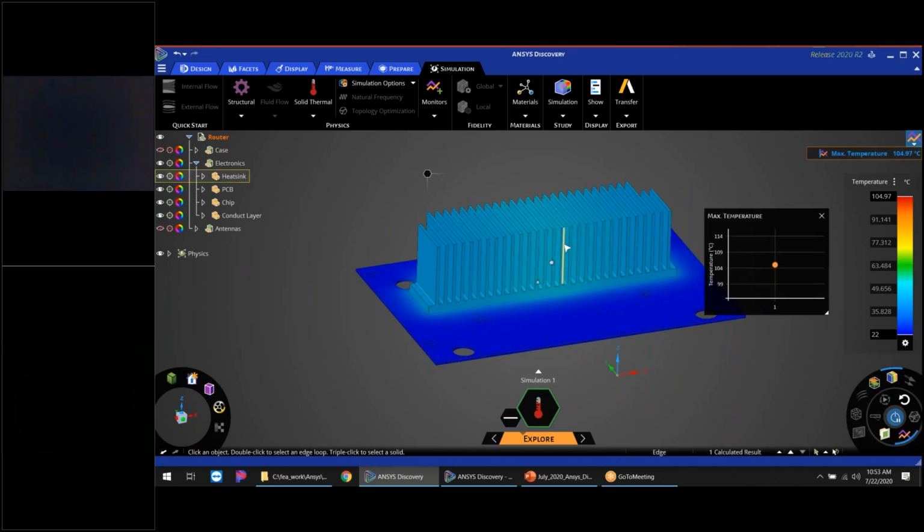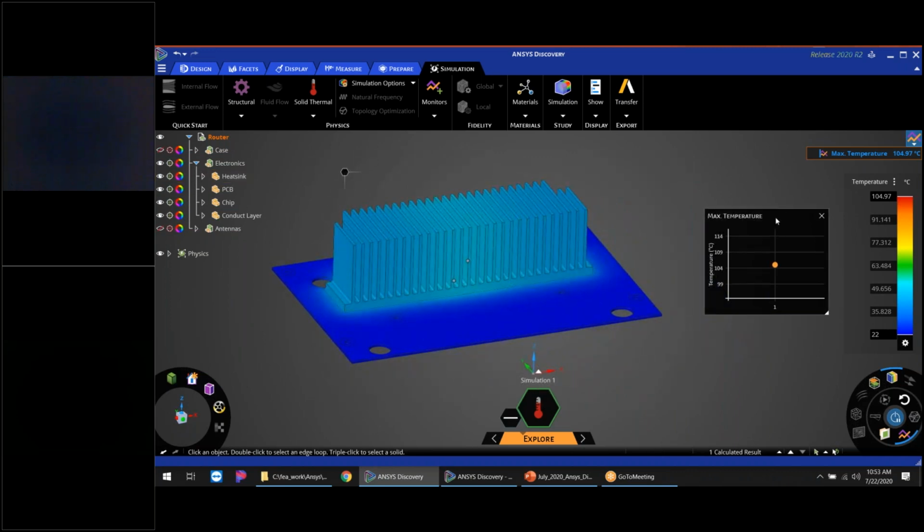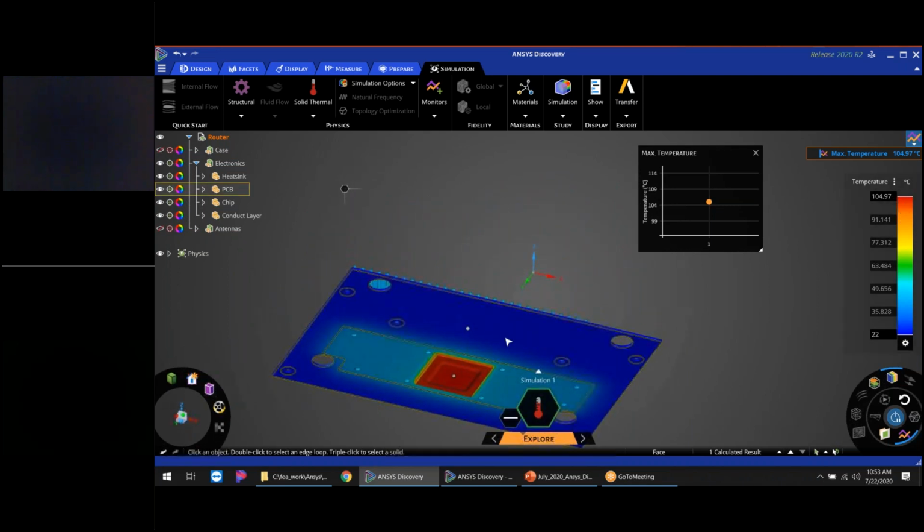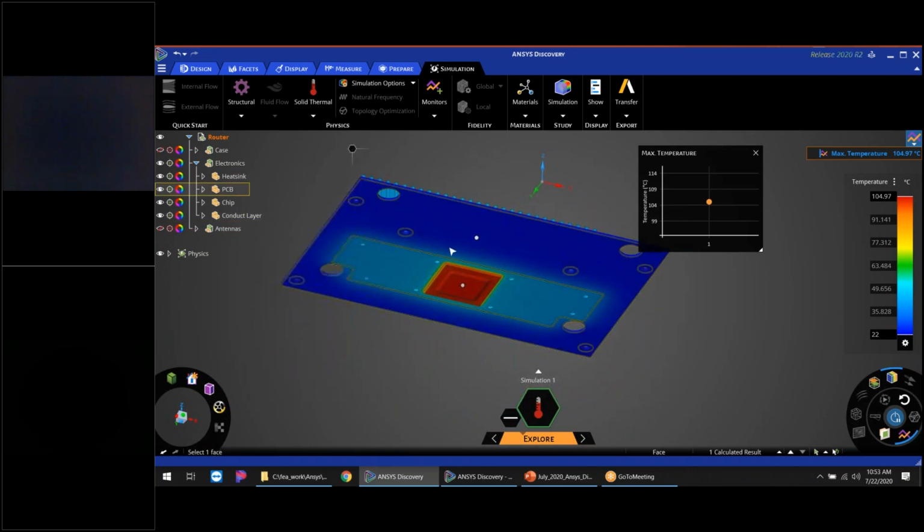So if I grab my max temperature, I'm going to slide this over here, and I look at a graph. This is the first iteration, if you will, the first analysis. And I can see that the max temperature that I have is right around 104, 105 degrees Celsius, right? And we can see that here in our legend. If I flip this over, we'll see what we all probably expected, which was that microprocessor at 25 watts is really kicking out quite a bit of heat.